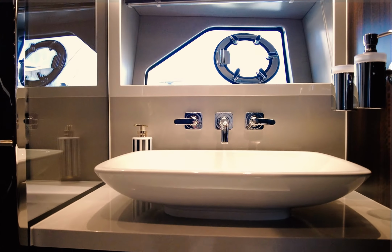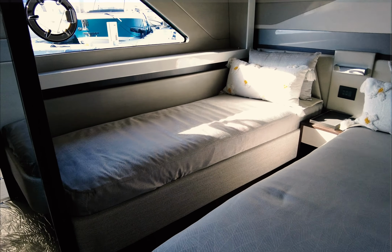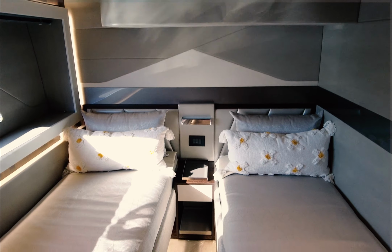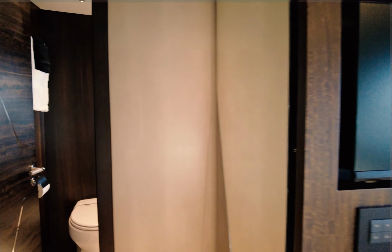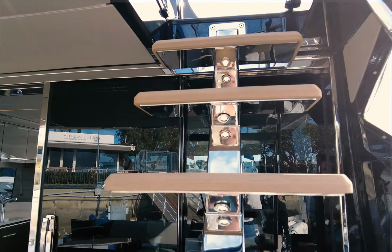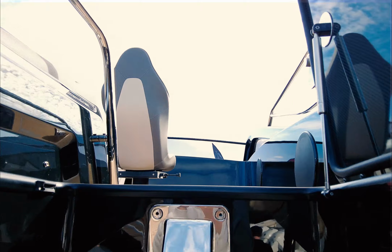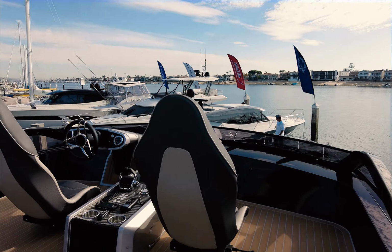Then from the lobby again, starboard side, we enter the twin cabin, again with stunning detailing, television, impressive headroom, and access forward into the ensuite. Even as the smallest stateroom on board, this cabin still offers generous and comfortable space for the enjoyment of your guests on board. Now let's go on up to appreciate what I would consider to be the key feature of the 65 Sport Yacht, the Sport Bridge.